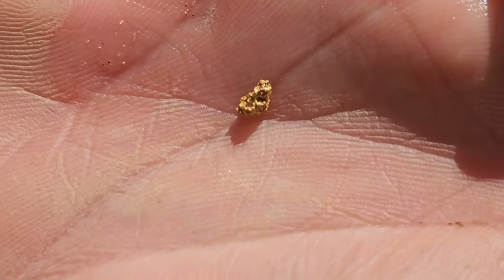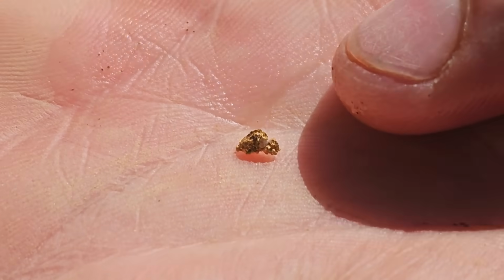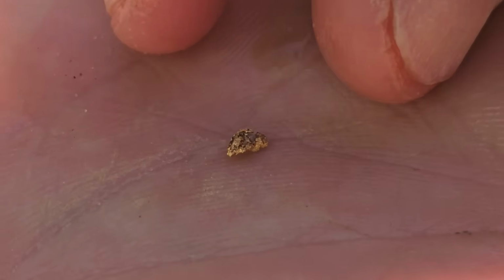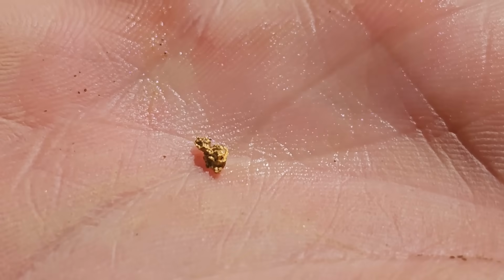That is very typical reef gold too. See how bright and shiny it is compared to alluvial gold that's got more of a matte finish to it? It's still got a piece of quartz right in the middle of it as well. Oh, we got a good bit. That's detectable gold. Maybe I should have taken the metal detector down there.